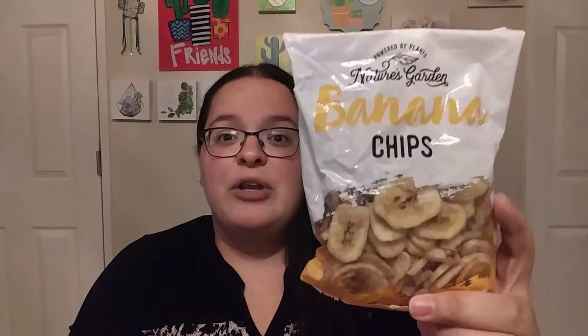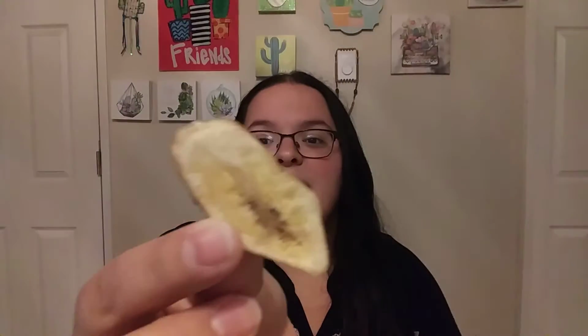Next up is another item I know that they always carry, and these are the Nature's Garden banana chips. I love banana chips, you guys. They're one of my most favorite things to snack on. But sometimes they can be super hard, kind of stale. So here we have it. It's your typical banana chip. But I wanted to give these a try because I don't think I've ever picked them up before.